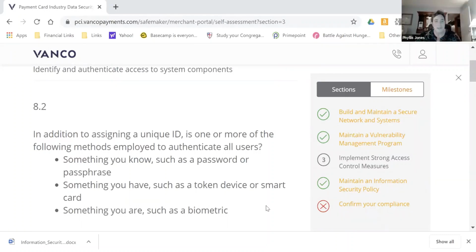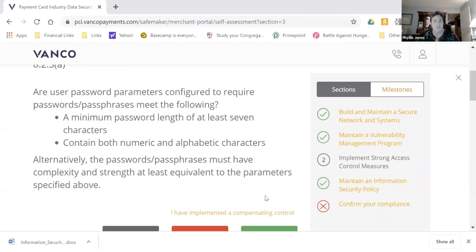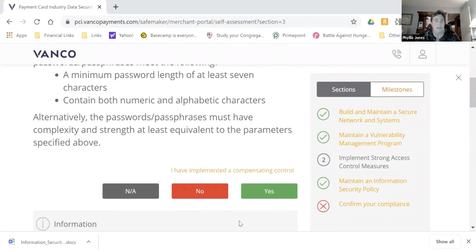In addition to assigning a unique ID, is one or more of the following methods employed to authenticate all users, like a password or a token or a biometric? So, again, I think we pretty much all have this in place. Yeah. Are user password parameters configured to require passwords and passphrases that meet the following? Based on what I've seen, the 2 bullet points they have here are pretty much minimal. I've seen a lot more stringent lately. So as long as you're at this or greater, you should be fine. And if you aren't at this currently, it certainly doesn't take a lot to get you there. Correct.